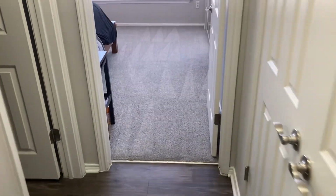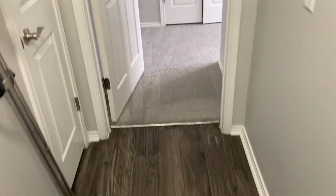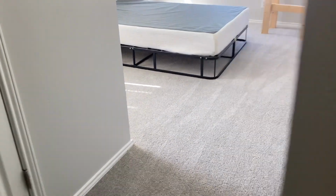Okay guys, we are all done with the clean. Here's the after. Not hard at all. Smells really good. And it looks even better. For this clean, I didn't really charge too much. I only charged $125 because it was a small room. It was pretty hard to get up here.